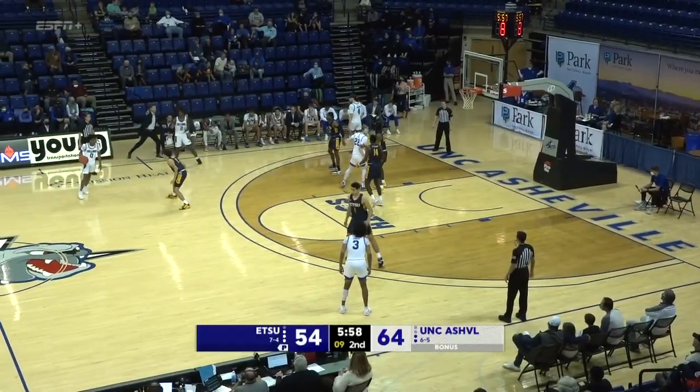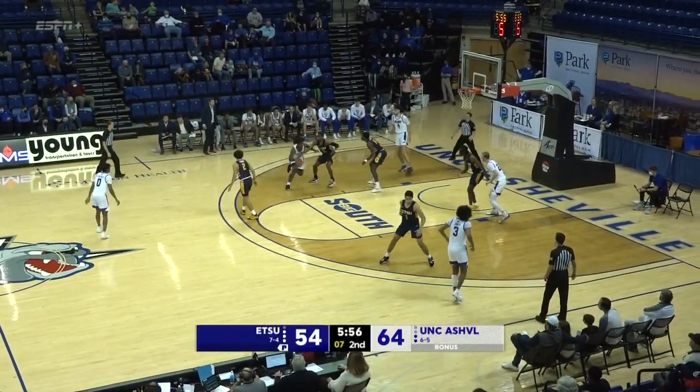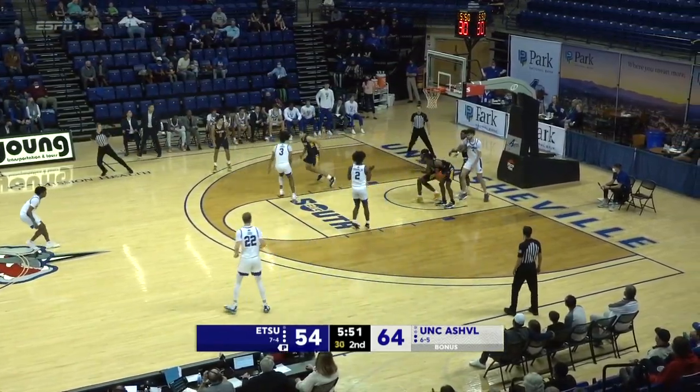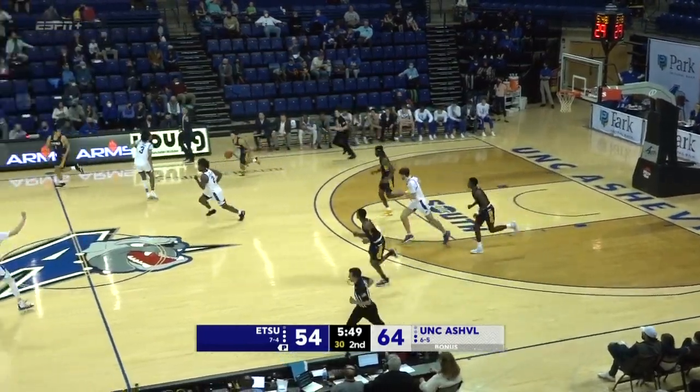.558 left to go in regulation. Asheville by 10. L.J. Thorpe into the lane. Power move. The floater rattles out. And Brewer has the board.